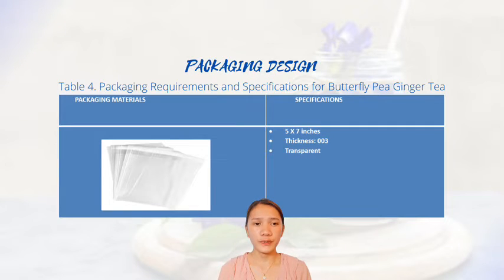Table 4 shows packaging requirements and specifications for butterfly pea ginger tea. For the specification of packaging materials, it is 5 by 7 inches. Its thickness is 0.03 and it is transparent.